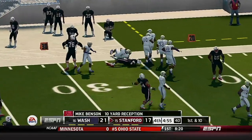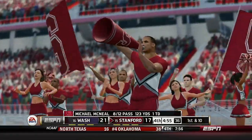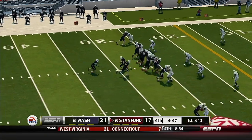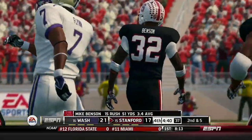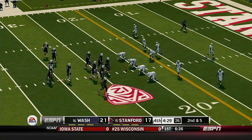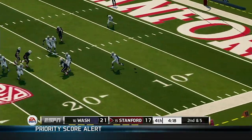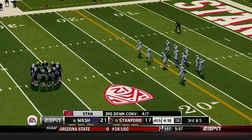Set up a little screen, gets it to his tailback. He's taken down at the 27. From the 27-yard line, it's first down. He takes it right side for a good gain. And this play is number 8 on the drive. Fires incomplete. He was looking for the tight end. And so it's another third down upcoming here.